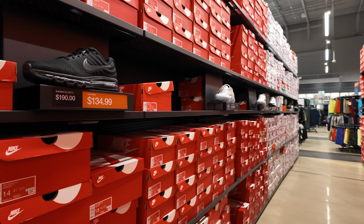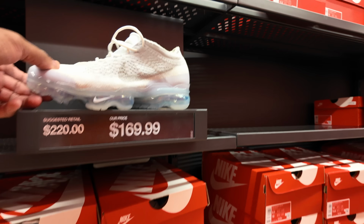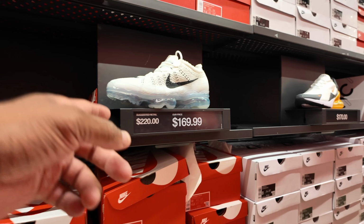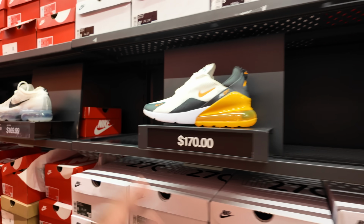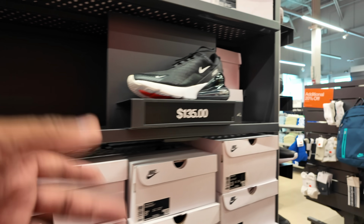Now we're still in the Air Max section. 2017 is 134. Vapor Max Flyknit 2023s, 169. Super comfortable shoe. I would vouch for them all day. I like this colorway for 169. Then you got the 270s that never go on sale. Rarely. This is Guapi at 170. This is no better at 135. Predominantly all black, and you get the exact same thing with a hit of white.